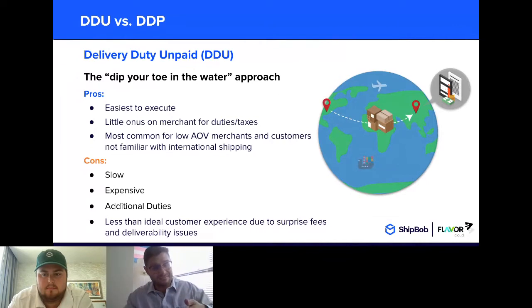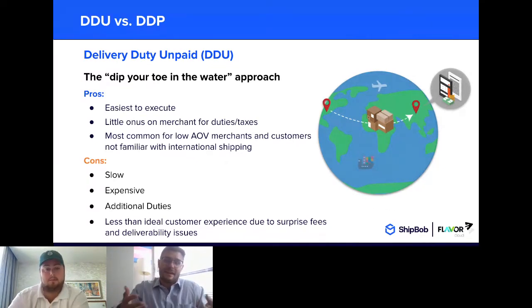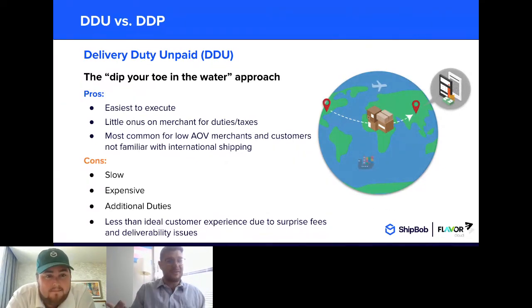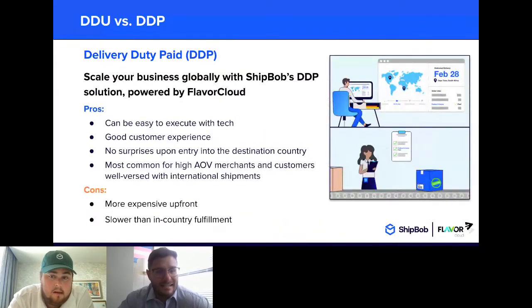And then also, it's not an ideal experience if when it does make the delivery, that carrier is knocking on their door saying, hey, I know you purchased this, but I need another $50 to make this delivery in duties and taxes. Imagine if that was you, how upset or how bad an experience that would be. And then obviously they're going to come back to you as the business telling you like, hey, this happened, and you're maybe not going to get a very good review. So some cons there with going DDU. Next slide, Brooke.